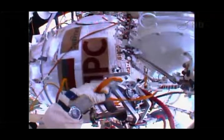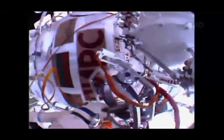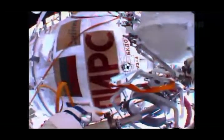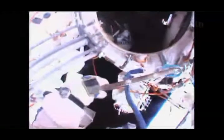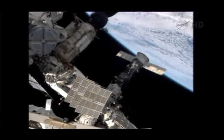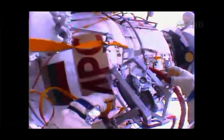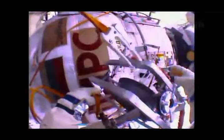Okay. Fyodor, it's hooked on. Yeah, Sasha, the tether is very secure on it. It's holding on to it, so don't worry. It's all good. And are you holding the container though, Fyodor? I am. I'm going to move to the side for the time being.